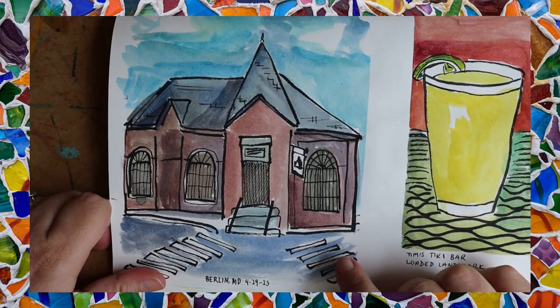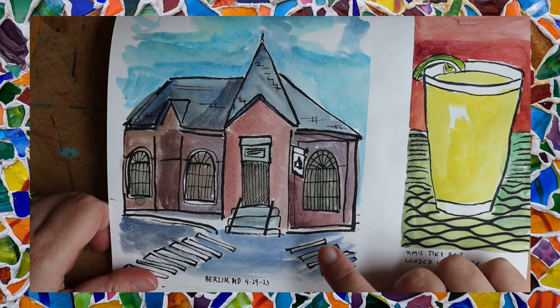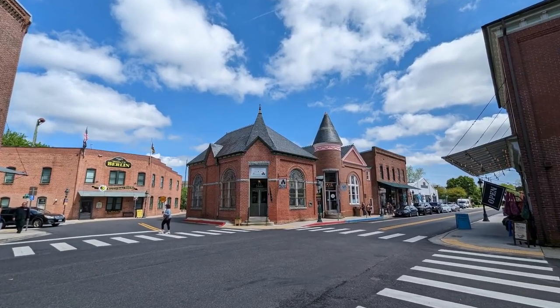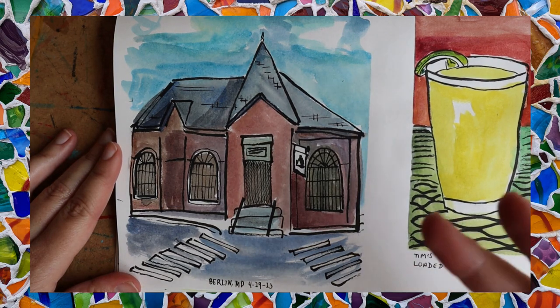And then, happened to be looking at this earlier, which I think was an old bank or something. And you can see at the beginning of this video where the two roads kind of connect right there, so it's like a big square area. I did this from a photo because I wasn't able to sit there. We ran out of time.